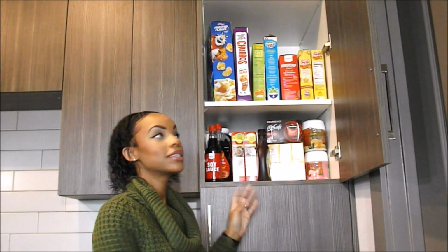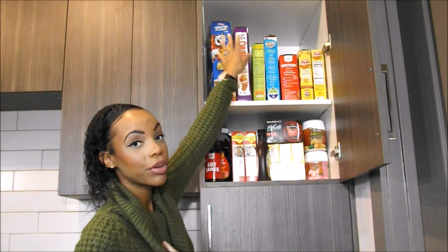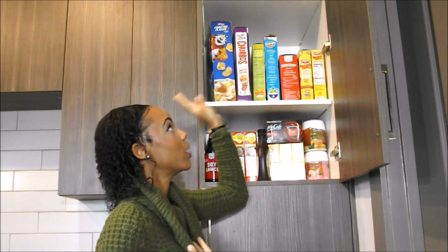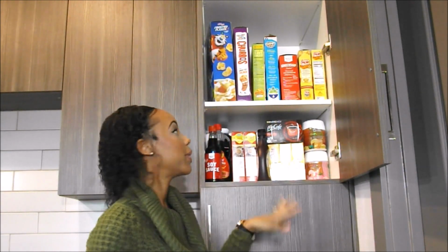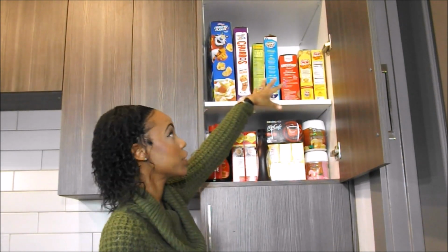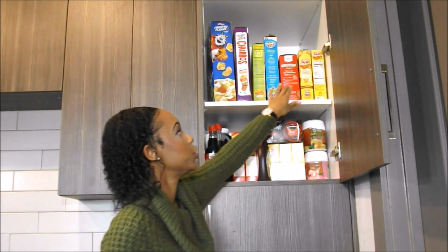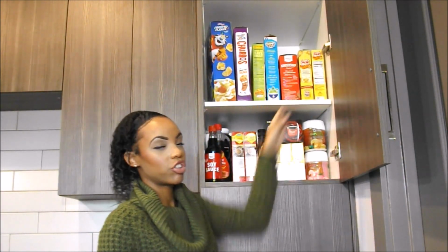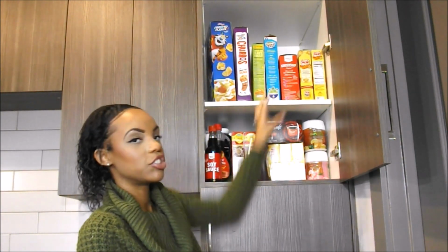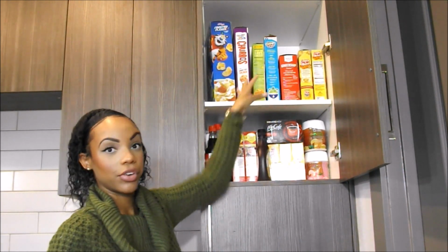Okay guys, so this is the top part of our pantry, and I'm 5'2", so it's very hard for me to reach all the way up at the top, so we don't really have anything up at the top. But on the second shelf, we have our cereal. This is our cereal slash breakfast, this whole thing right here. We do have some cookies and some popcorn, just because the boxes can't fit on our snack shelf, so I just put those with the cereal.